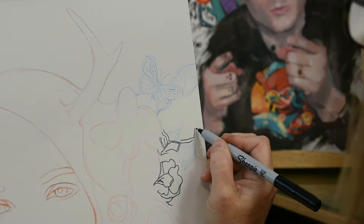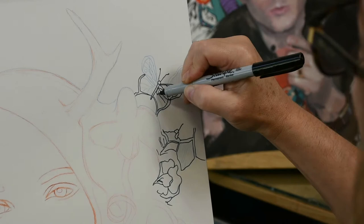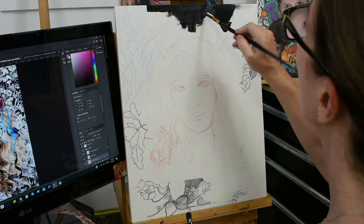I started by sketching the main facial features with an erasable colored pencil, and then I'm going back over the background elements in my black Sharpie. I checked that all my facial features were in the correct place by using my proportion tool against my reference material.